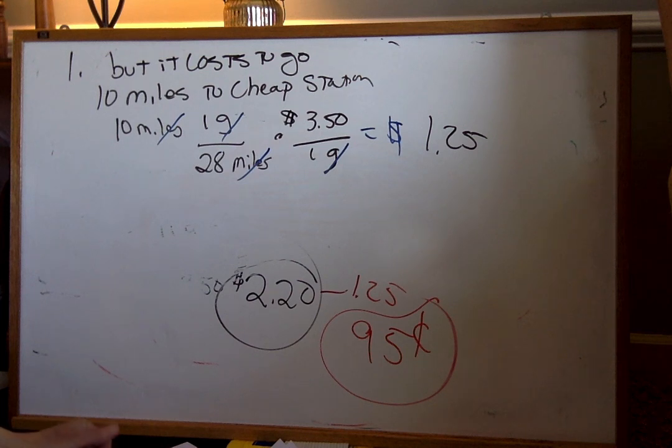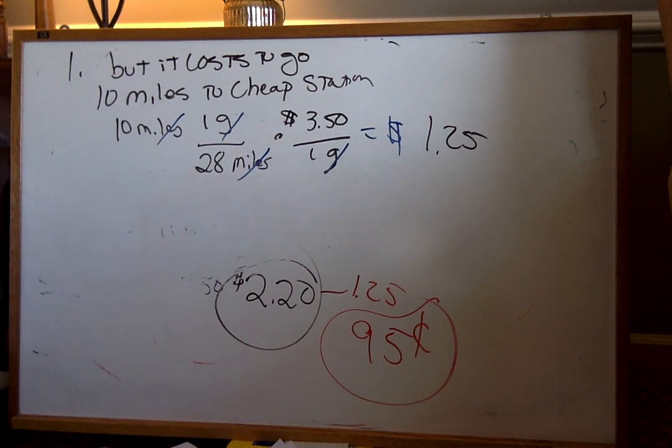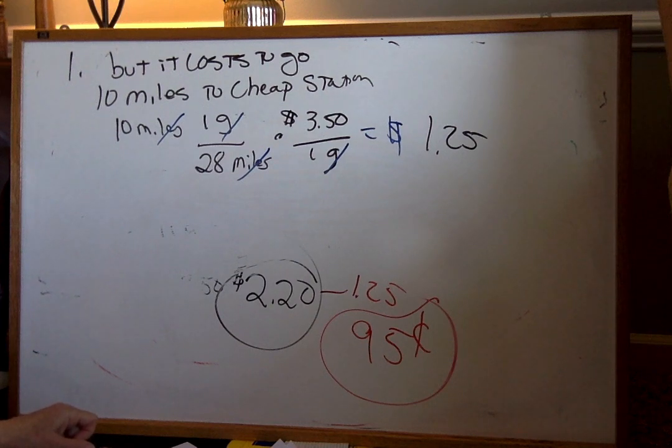Now, granted, if you're bored and there's nothing else going on and you wanted to go for a drive anyway, well then sure, but that's a different problem. You just wanted to get out of the house or something. But from a sole, I'm doing this to save money perspective, you were only saving 95 cents.